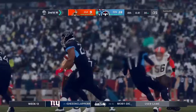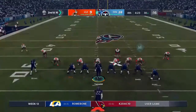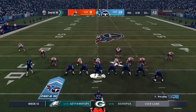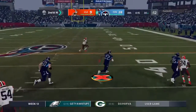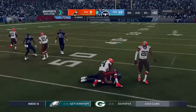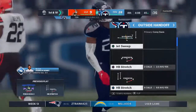Well, that play was the very definition of fast, quick, and in a hurry. Suddenly, he was there. Yeah, blink of an eye. That happened fast, and a big sack. Henry will get it. He's been busy today. And he'll be tackled right on the chalk of the 45. 16 yards, a 1st down.